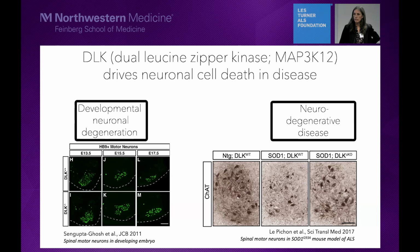But when we delete DLK, and now this is not the same animal with the germline mutation, this is a different kind of mouse model where we can knock it out later on in life, so normal development can happen, then you can see that removing DLK was really protective for the neurons. And I'm going to come back to this towards the end of the talk. So just try to remember this one.